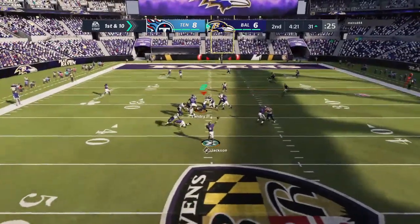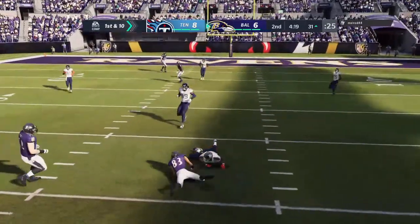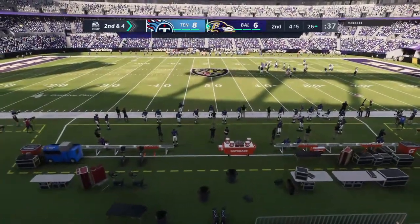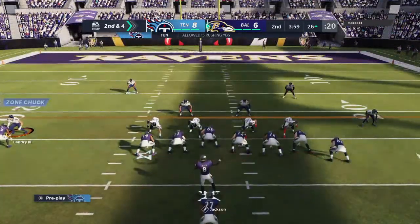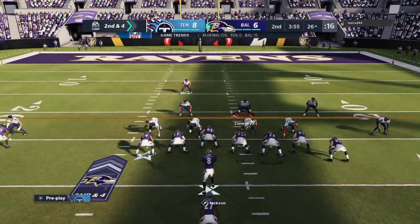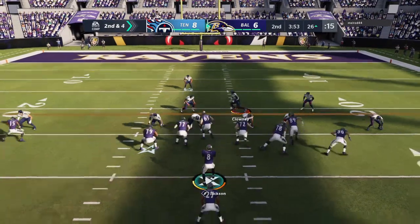Now it's Jackson. Caught by Snead over the middle. And he'll go down at the 26 following a gain of 6. A gain of 6 there on 1st. 2nd and 4 at the Titans' 26-yard line.